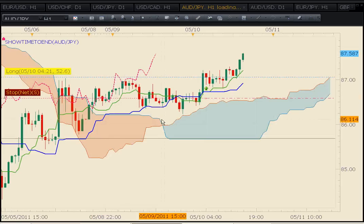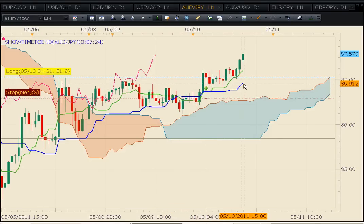But if you take it to the hourly chart, that's where I trade from, you'll see that the Chikou span is above price. I have a bullish TK cross, and I'm above the cloud. So it's all strong signals.